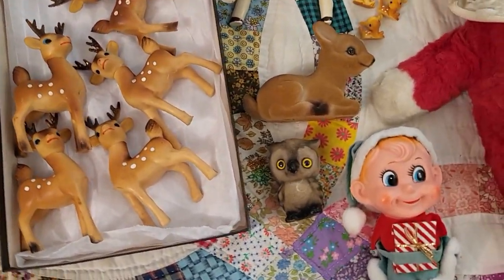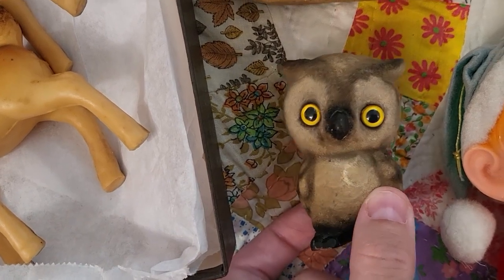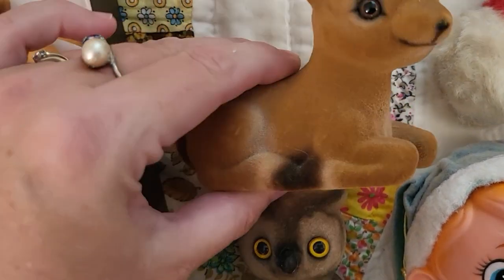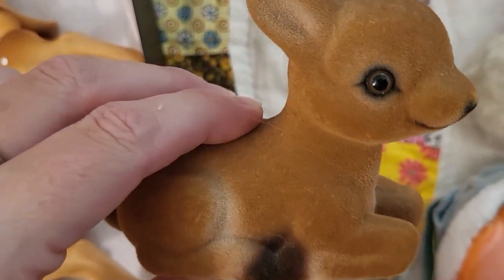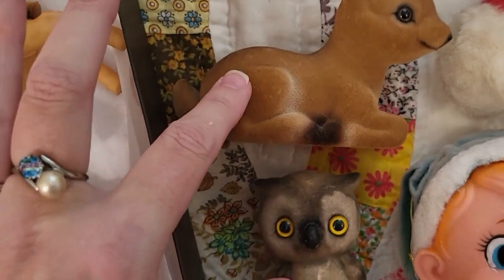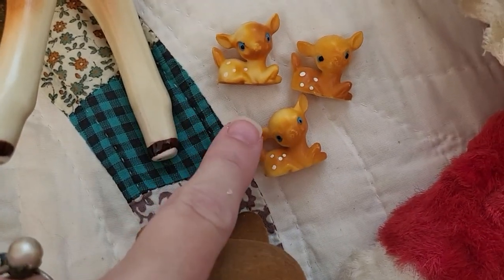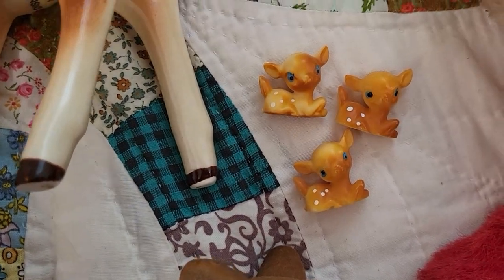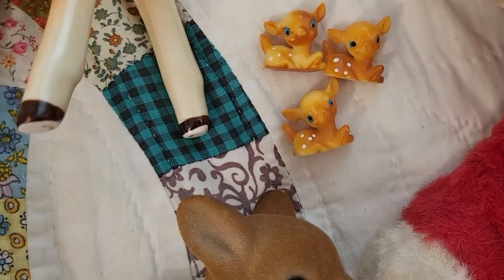And then I did find two flocked Joseph Originals cutie pies. We got an owl here, and then we have the darling little fawn deer. Oh, I love these so much. So I will be keeping both of these things for crafting. And then I'm also keeping these teeny tiny little deer friends here. Love to craft with these as well, the little made in Hong Kong plastic deer.